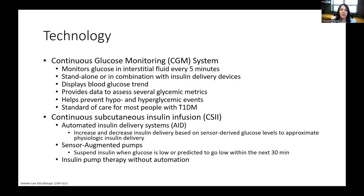We're also now seeing a lot of use of automated insulin delivery systems, also called hybrid closed loop systems, which automatically increase or decrease insulin delivered from the pump based on sensor-derived glucose levels. There are also sensor augmented pumps, which have the ability to suspend insulin when the glucose is low or predicted to go low. And then finally, we have the older, more traditional pumps that deliver insulin without automation.